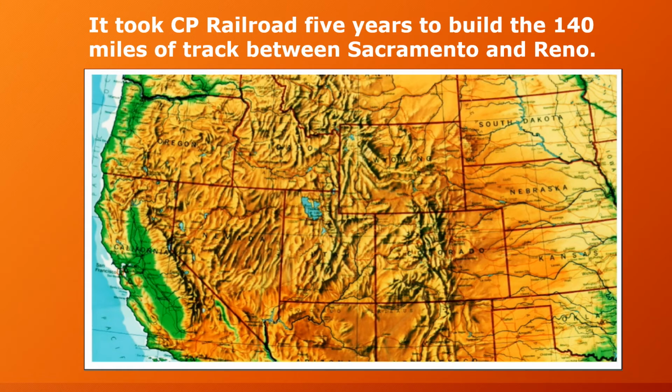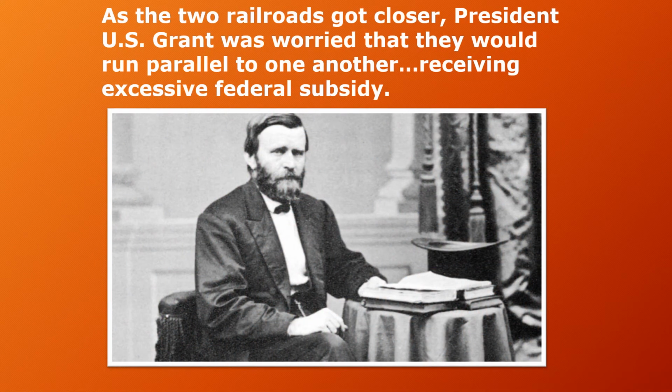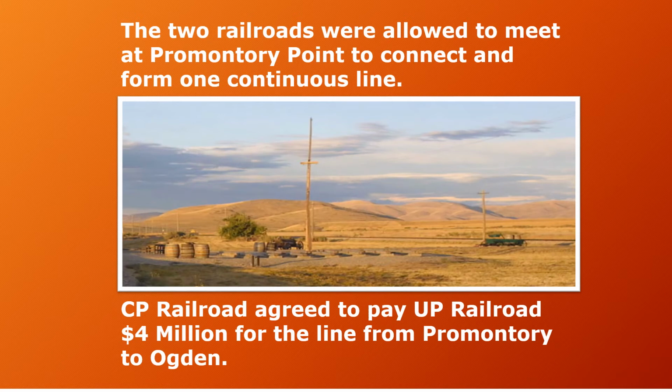It took CP Railroad 5 years to build the 140 miles of track between Sacramento and Reno. CP Railroad reached Promontory Point, 570 miles from Reno, in less than a year. As the two railroads got closer, President U.S. Grant was worried that they would run parallel to one another, receiving excessive federal subsidy. He had Congress declare on April 9, 1869, the common terminus of the two railroads shall be at Ogden. The two railroads were allowed to meet at Promontory Point to connect and form one continuous line.